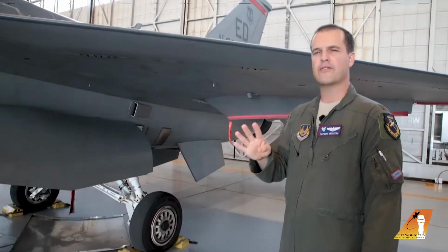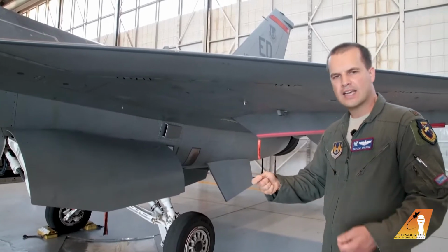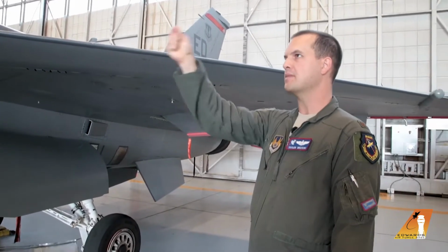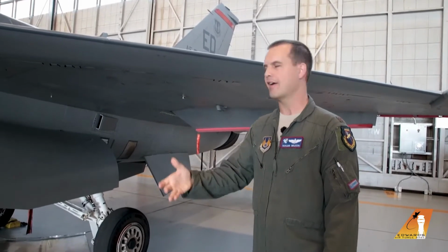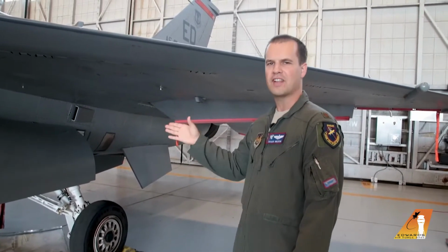We have 4 different computers that help me fly this aircraft, and it is not connected by bells and cranks and pulleys, but it is actually just connected by wires from the cockpit all the way to the flight control surfaces. So it is what's known as a fly-by-wire aircraft. Without those 4 computers helping me control the stability of the aircraft, I wouldn't be able to fly it.